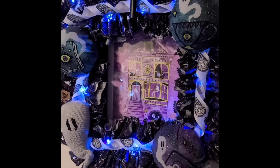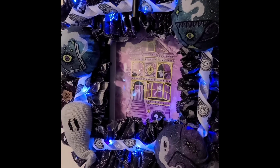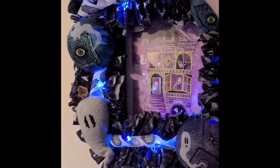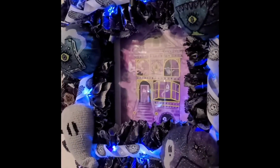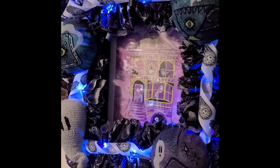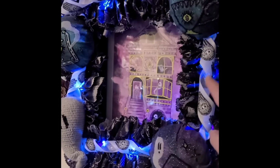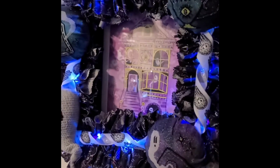a square wire frame that I purchased from Joann's or somewhere, and this is pinked fabric. I'll get in kind of close. It's got like little cats and little constellations and little frogs, and then the wire ribbon I bought at Joann's, I think, as part of their Halloween stuff for last year. And then these look blue, but they're actually like purple.